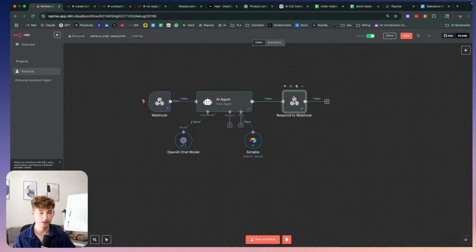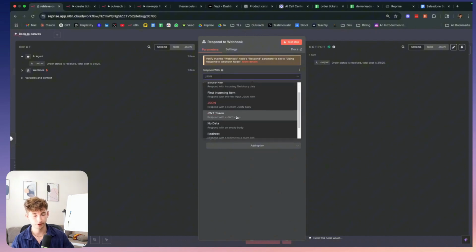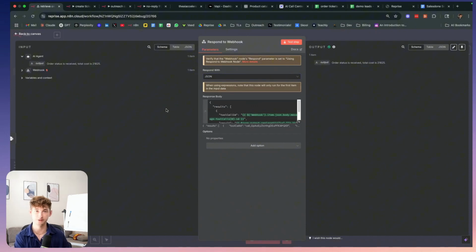Now, the last thing is responding to the webhook. And we are responding with JSON. There's different ways of being able to respond, but I've found that JSON is the only one that works for me when I'm trying to communicate with Vapi and actually pass this information from n8n to Vapi so that the agent is going to communicate our answer.